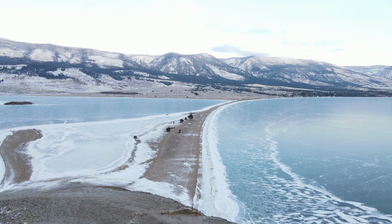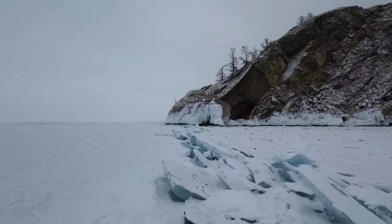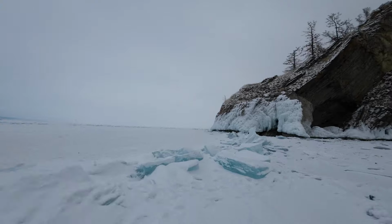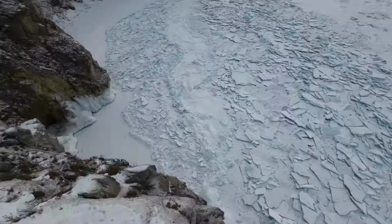Well, after enjoying all of this, the vast stretches of Lake Baikal are smooth and shiny as a mirror, with its majestic islands and a mind-blowing variety of ice formations of breathtaking beauty.